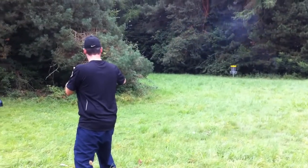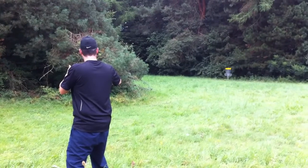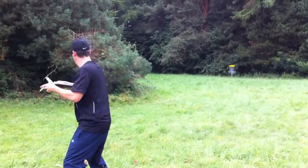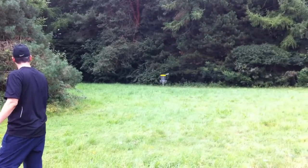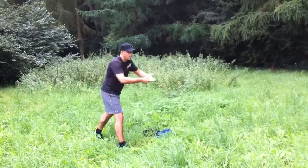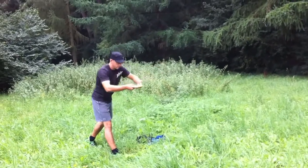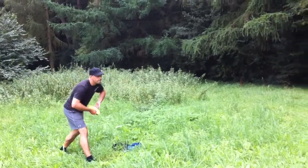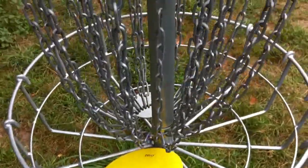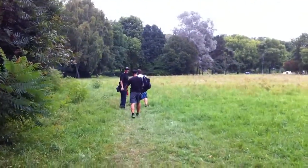James with his second shot, blowing some smoke signals out just to warn everybody. Chance to go in the basket? No, a bit short. Decent approach. Bernd's the furthest off, so he's going to start. Leaving it short. Finally a par on hole number 8. Now we walk back here to hole number 9.